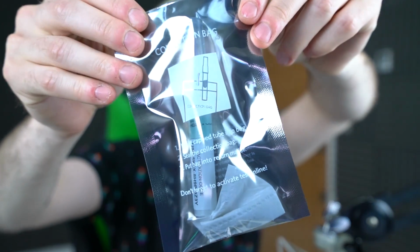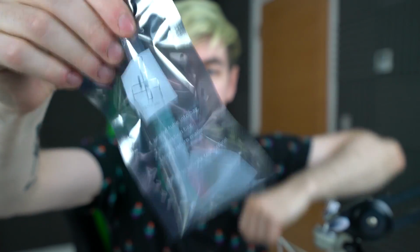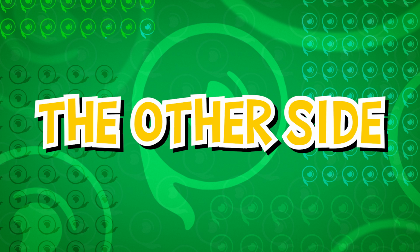Right, and then we place it in the collection bag. It's in the bag. My little tube is in here, and then we just put it into this box, and then we send it off. And then I have to wait a long time. You guys have the power of editing to help you transition to the next part, but I have to wait a very long time, so see you on the other side. The other side.